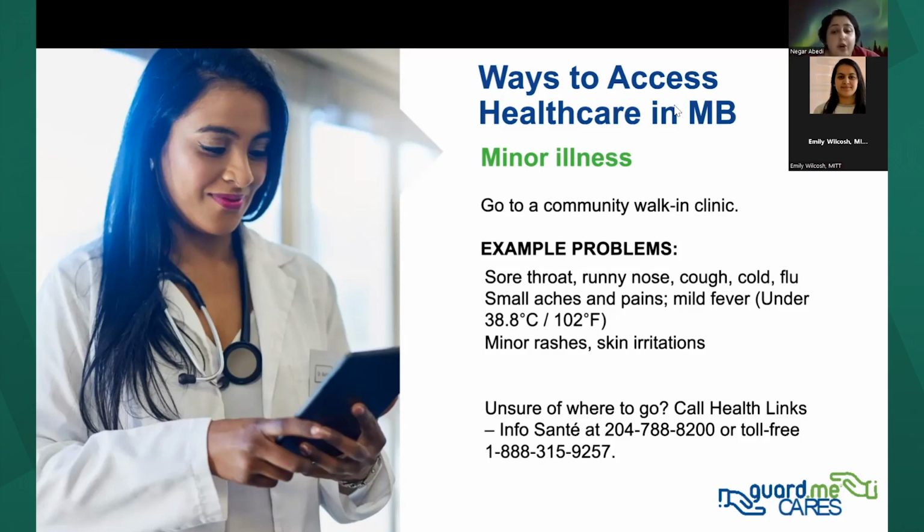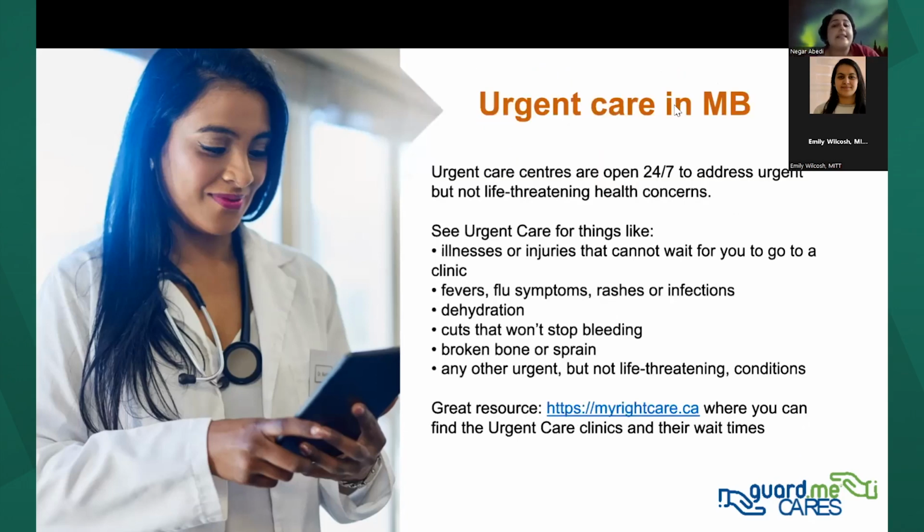If you're not sure where you should go, you can call the phone number on the screen, which is 204-788-8200, and speak to someone about the problems you're having, and they will help you with that. The second option of getting healthcare in Manitoba is if you have any urgent concerns that are not life-threatening. Very important keyword here is non-life-threatening. Urgent care centers are where we would go.